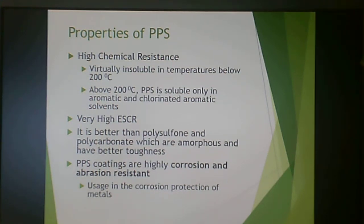Polyphenylene sulfide also has high chemical resistance. It is virtually insoluble below 200 Celsius. Above 200 Celsius, it's really only susceptible to aromatic and chlorinated solvents. It has very high environmental stress cracking resistance. It's better than polysulfone and polycarbonate, which are amorphous and have better toughness. Polyphenylene sulfide coatings are highly corrosion and abrasion resistant, and they're often used in the corrosion protection of metals.